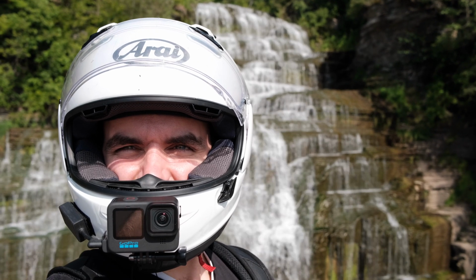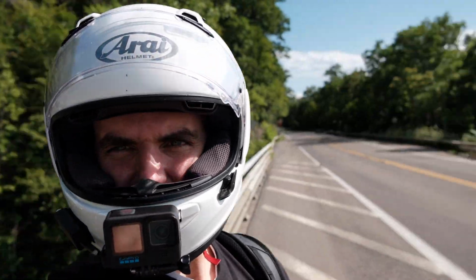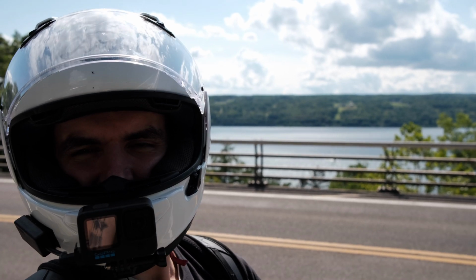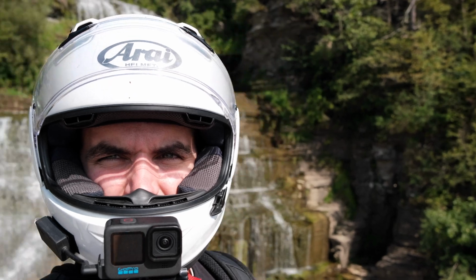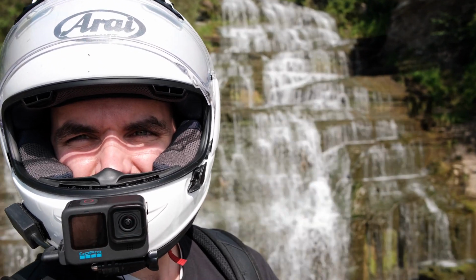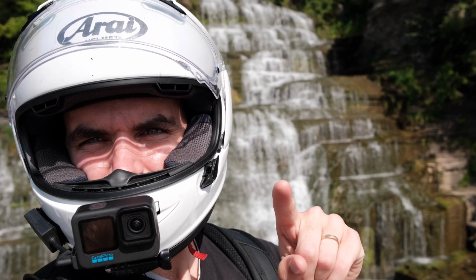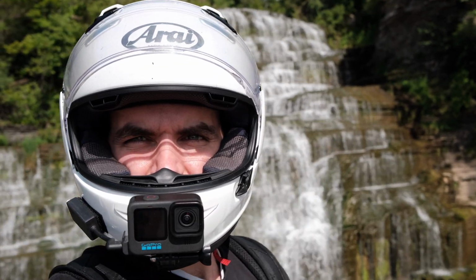Alright, so how sick is this? You have a waterfall on one side, turn around, and you have the Finger Lake on this side. This side is sick, 100% worth it, recommended, and this is only one of 2 waterfalls that we're doing today, besides the bonus one that we saw on the way here. Let's jump back on the bike and make our way.